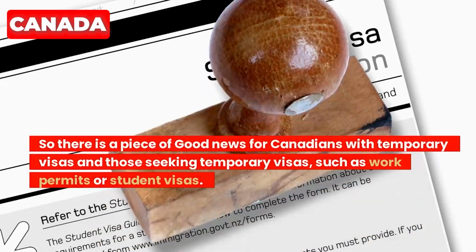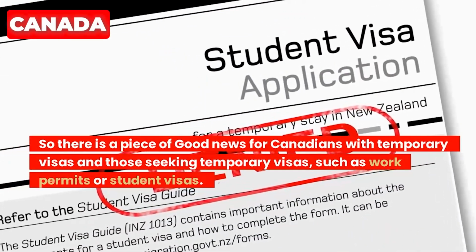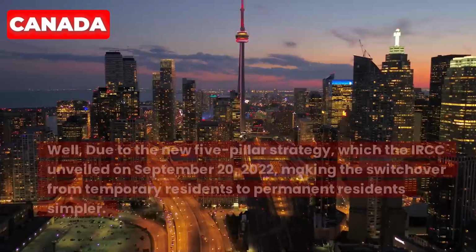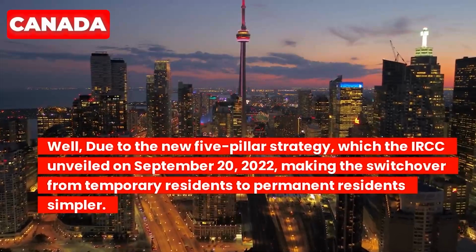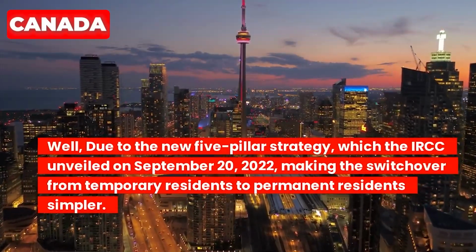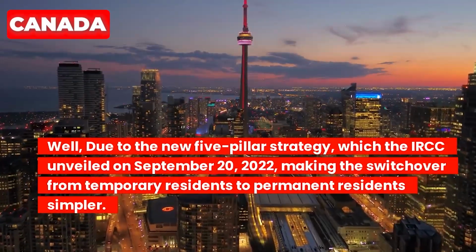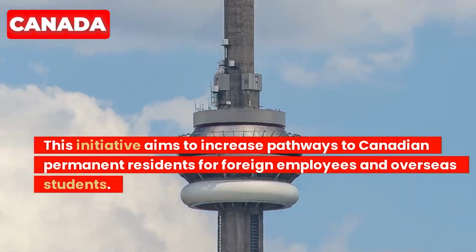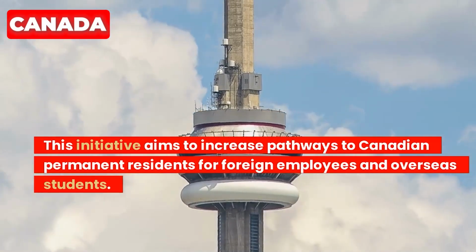So there is a piece of good news for Canadians with temporary visas and those seeking temporary visas such as work permits or student visas. Due to the new five pillar strategy which the IRCC unveiled on September 20th, 2022, making the switch over from temporary residence to permanent resident is simpler. This initiative aims to increase pathways to Canadian permanent residence for foreign employees and overseas students.